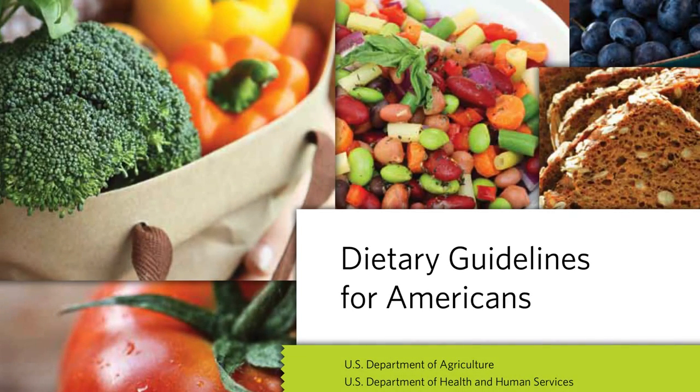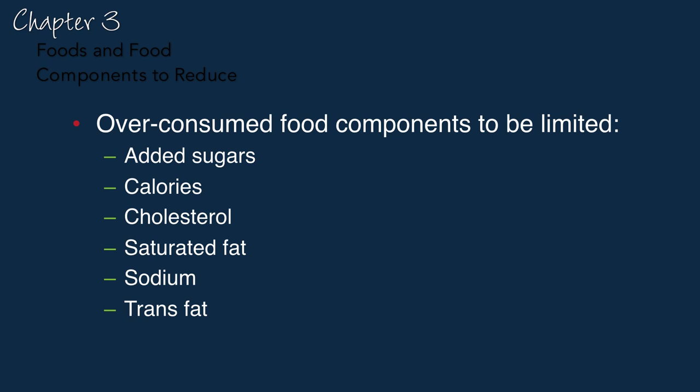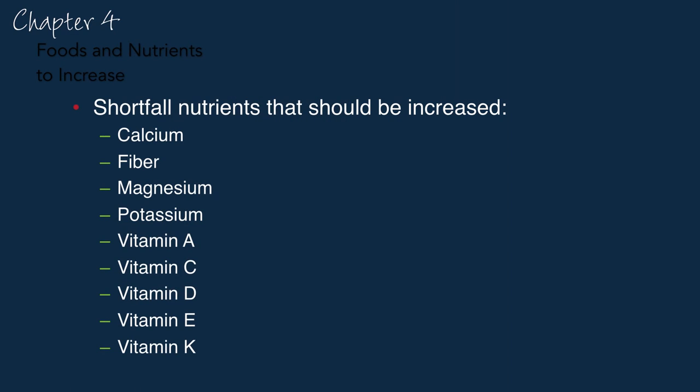The latest dietary guidelines, the 2015 guidelines, won't be out probably until January 2016, have a chapter on food components to reduce, but when they say things like reduce intake of solid fats, major sources of saturated and trans fatty acids, what does that mean in terms of which foods to reduce? Similarly, there's a chapter on nutrients we should increase our intake of, so-called shortfall nutrients. But when they say we need more magnesium, for example, what does that mean in terms of actual food?